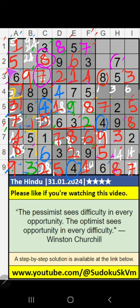Column G, 2nd row, we have pair numbers 6 and 9. So 6 and 9 can't come in these cells. It will come in one of these cells. Column H, we have 9. So 9 can't come in this cell. 9 is confirmed here. Then 6 is here. Then 1st row, 2 numbers are remaining 2 and 4. Column G, we have 4. So 4 can't come in this cell. 4 is confirmed here. Then 2 is here. 1st grade. Column B, only 1 number is remaining 2.